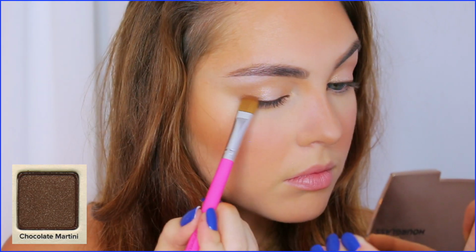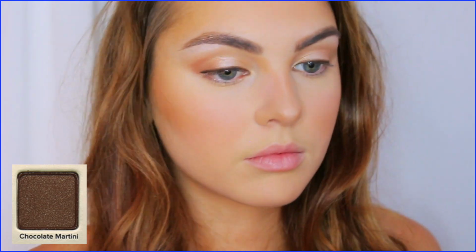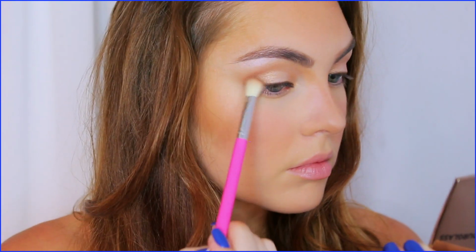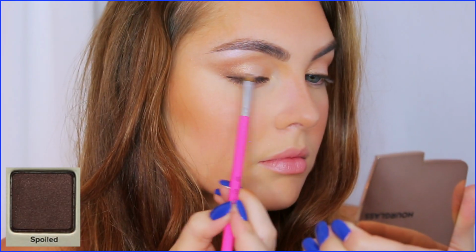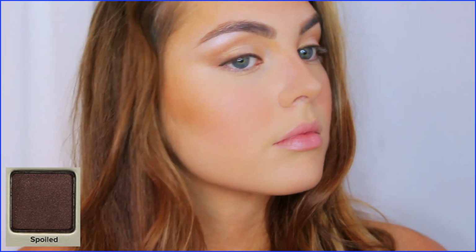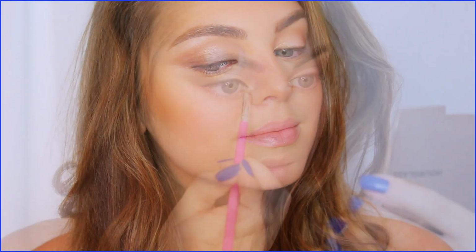Tiny bit more of the shadow on a flat shader brush, and I'm laying this on an angle upward onto my lid and then more directly into the crease. Keep on layering and blending until you have the dimension you want, and we just want the shadows to fade from the liner into a soft V. Inner corner, make sure you have a slight highlight there, and now let's really line the eyes.